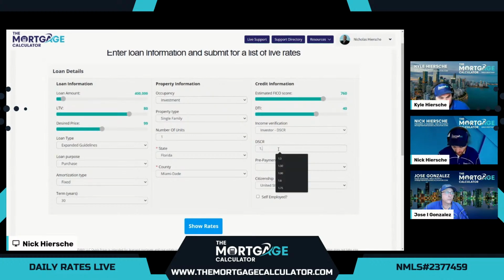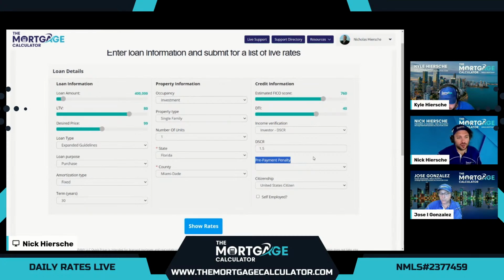For the demo, though, we always put 1.5, which is the highest, so we can see all the different options pop up. And a prepayment penalty is standard on a non-QM investment property program, so we always choose 3 years so we can show the most common programs.